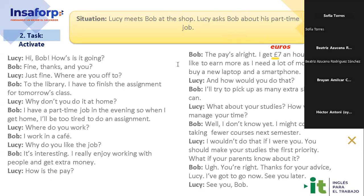I would like to earn more. ¿Qué significa would? I would. Me gustaría, right? I would like to earn more as I need a lot of money to buy a new laptop and a smartphone. Okay, me gustaría earn. What is to earn? Ganar. Le gustaría ganar, pero de cantidad, ¿verdad? En su salario. ¿Qué es lo que necesita comprar? Una nueva laptop. Y un teléfono.